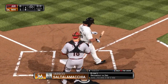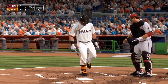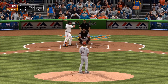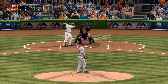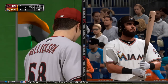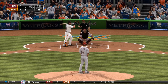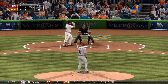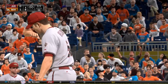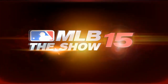Jared Saltalamacchia will lead things off here in the home half of the 4th. Catcher, Jared Saltalamacchia. Now here's the first pitch. Fastball too high to start him out here, 1-0. Here comes the 1-0. And he looks at a changeup in there, 1-1. And we've seen a lot of that pitch here in the first 4 innings, and it's been real effective for him, and that's another example right there.